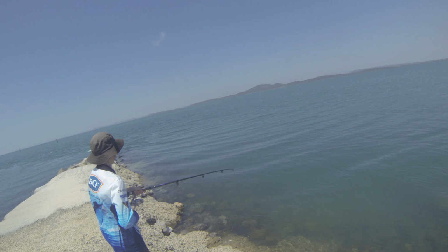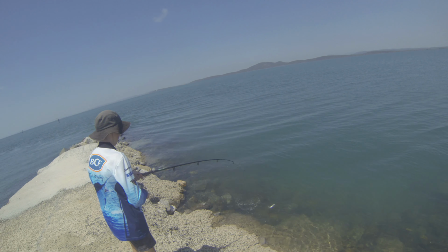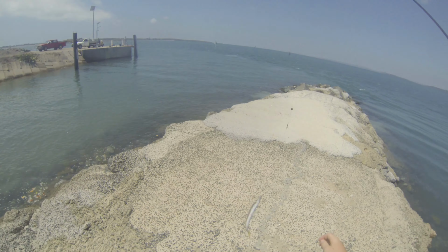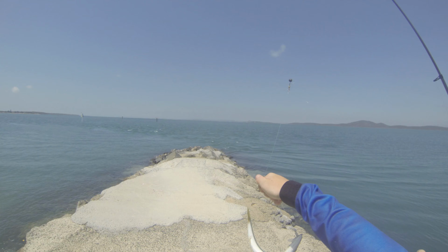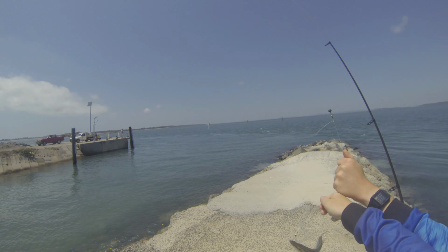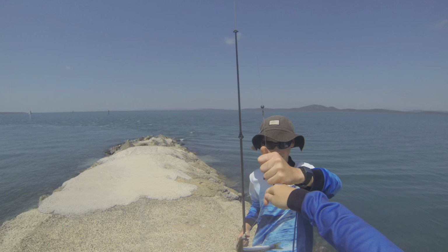He's still getting hit. Oh, he's on. Oh, it's a pike. Hey, on your plastic. You want me to grab it? Oh, is it whiting? No, it's a pike. Look at that. I got that on video. It's a pike. Look at that. Do you want me to grab him?